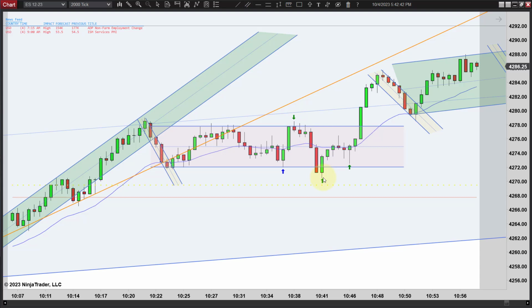Then it comes down here and it breaks out. It makes a new low, so again, you're better off to wait on the higher low. And so I did not mark this one, or I didn't mark it blue. I just marked it green because you may consider taking that trade. Then of course it runs up and gives a move back and gives you a higher low, and it's also a new high right there.